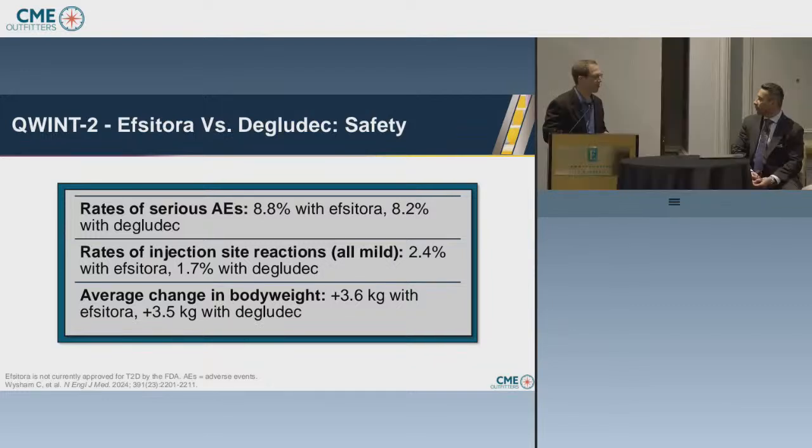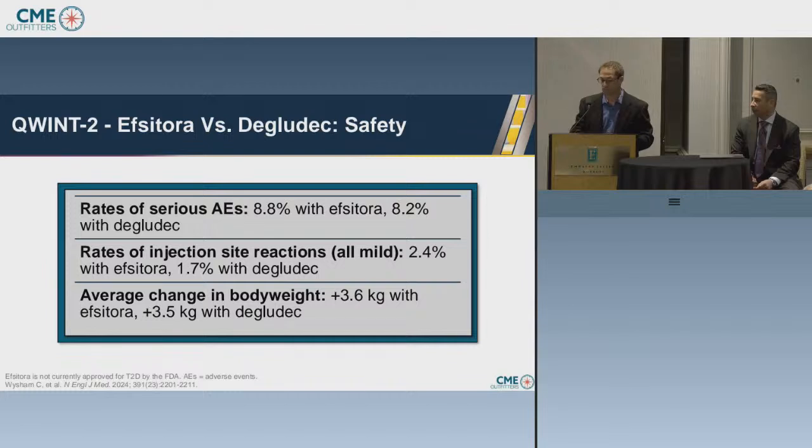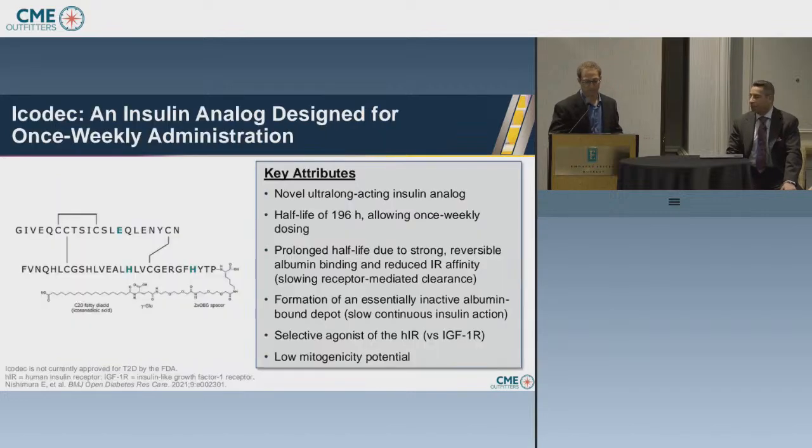Yeah, I think this really instilled confidence in terms of being able to use a weekly insulin instead of a daily insulin. So the benefits are tremendous because you're decreasing injection burden on the patient and perhaps maybe increasing adherence. Right.